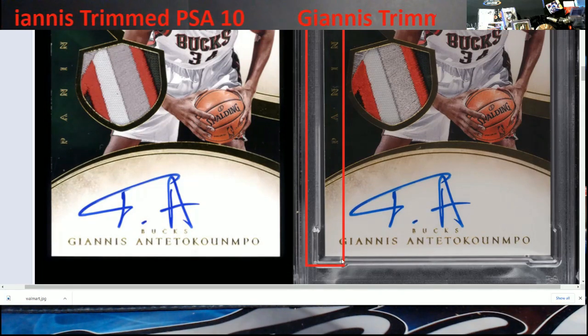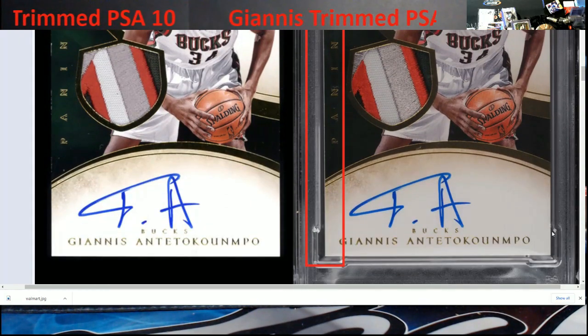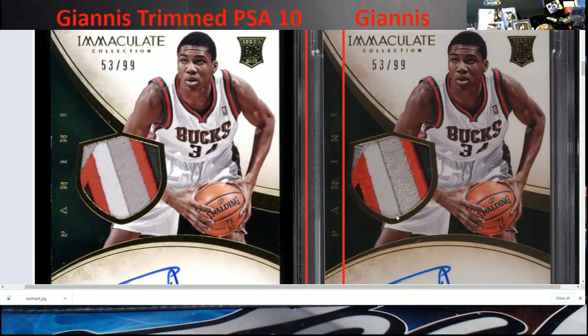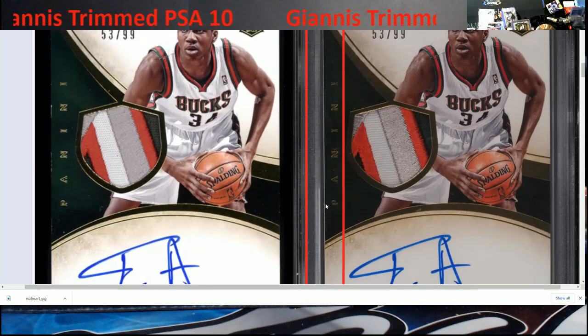Look at this one here on the right. This is the side of the PSA slab. On the right side, the card is flush. Left side, look at the gap right here. As we go down, it grows and grows and grows. Somebody trimmed that, and nobody caught it. You could tell by the gap.